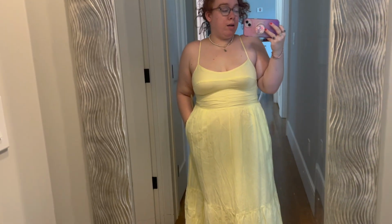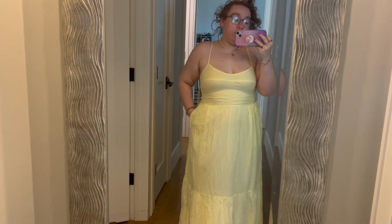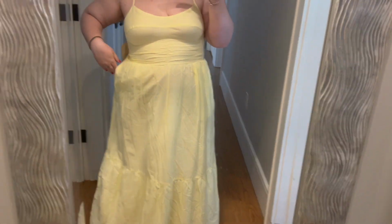Okay, I don't think I'm gonna wear this today, but holy shit, how cute is this? I just had to show you guys this dress. It was $10 on clearance at Target. Easily could be over $100 in Anthropologie.